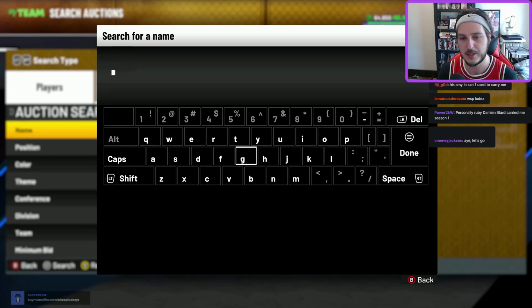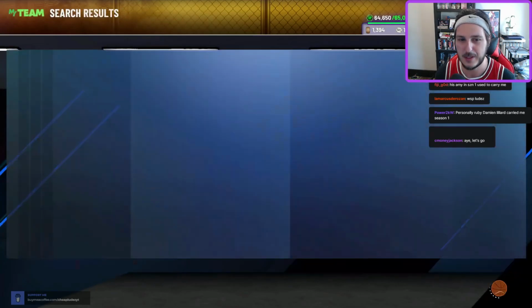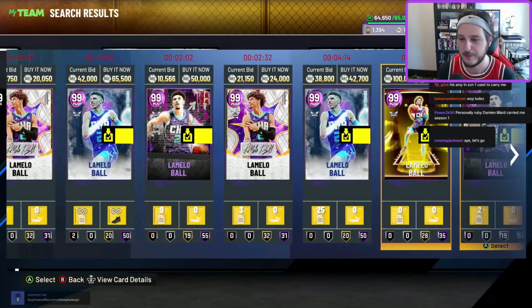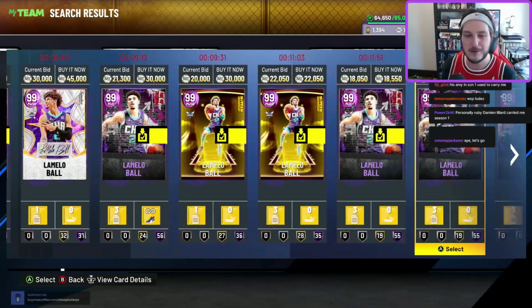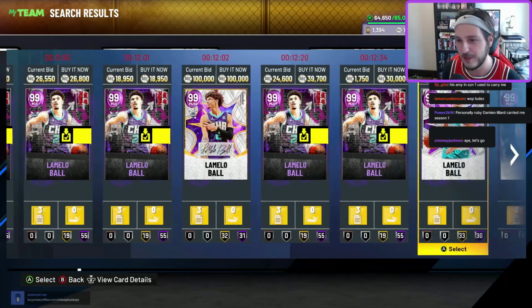Number 6 is a card that I personally might even put higher, but I know a lot of people don't like him, and he's not the greatest on next gen, and that's Lamela Ball. Yeah, Cryogenesis Lamela Ball is stupid. Like, he's so good. I know people say he moves like a slug. I personally do not feel that way. I think jump shot 81 is legit. I think he moves incredibly well.